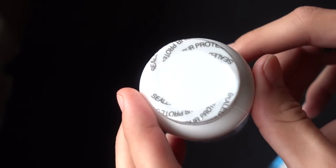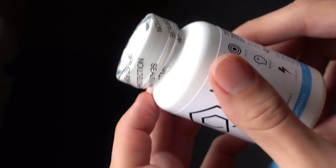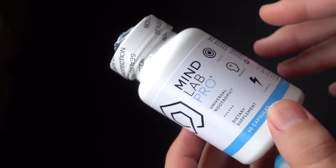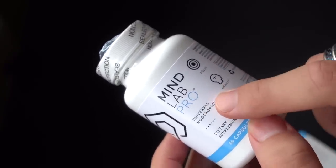As you can see, this is unopened, so I haven't tried it yet. But the next clip you see will be after a week, 2 weeks, 3 weeks, and then 4 weeks of me actually using this every day for the next month.